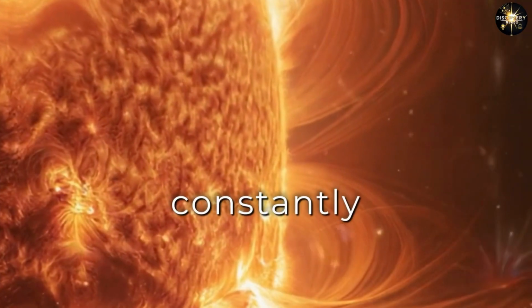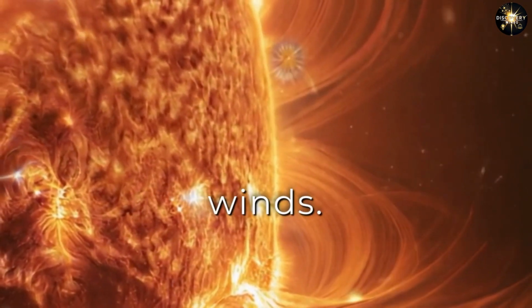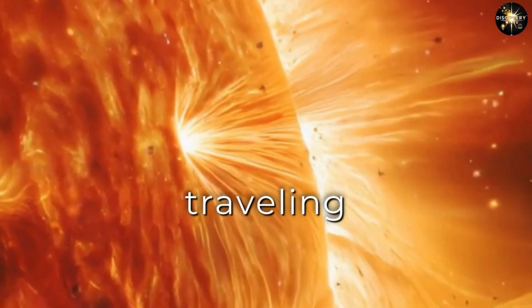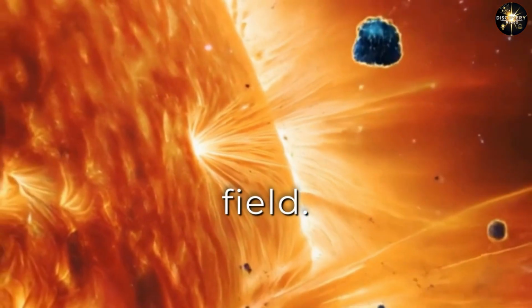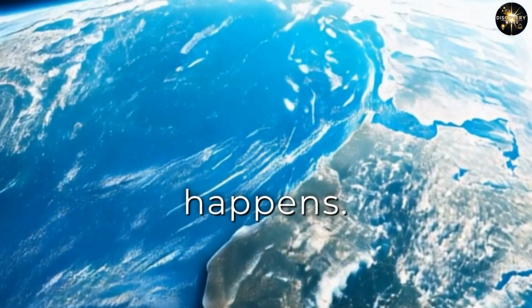The sun is constantly releasing streams of charged particles into space, known as solar winds. These winds are made up of electrons and protons traveling at incredible speeds, propelled by the sun's magnetic field. When these solar winds reach Earth, something magical happens.